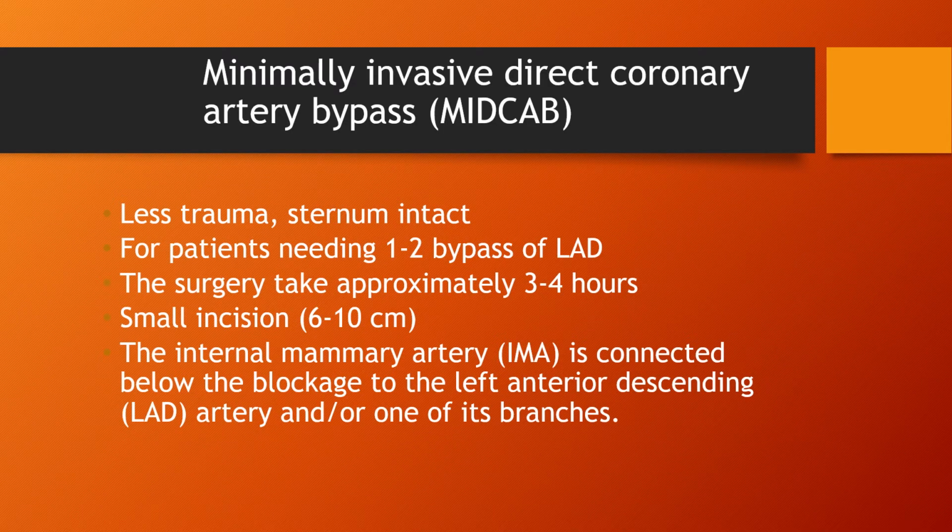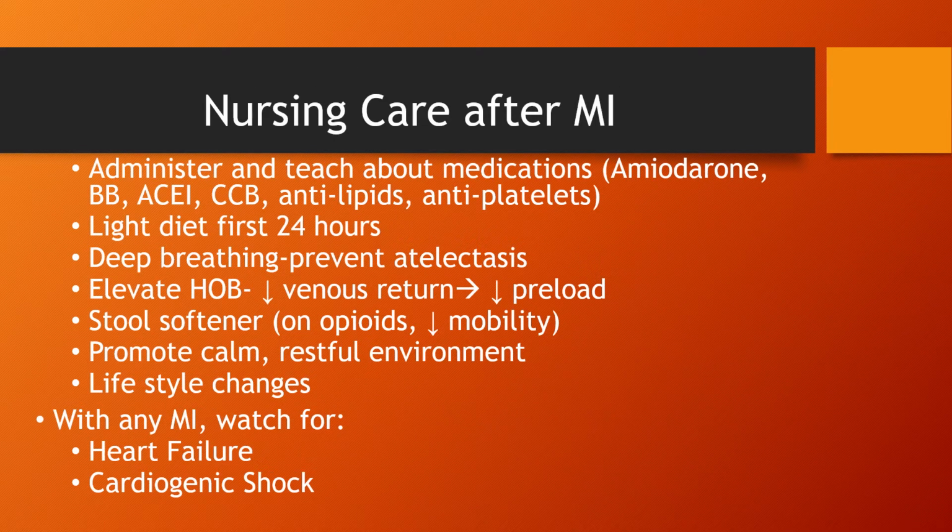So minimally invasive surgery is less traumatic. The sternum stays intact. They do not need to use a bypass machine, so they aren't stopping the heart. And the surgery is much quicker. It's got a smaller incision, and they may use that mammary artery because it's already connected in one area.